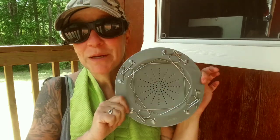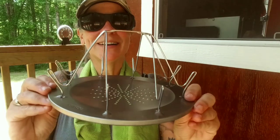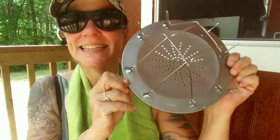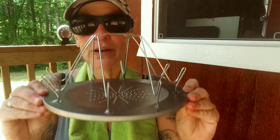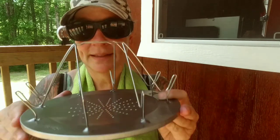Okay, I'm gonna put this together and show you it. That wasn't so hard, was it? This is gonna be awesome. You just put your little slices of toast or bread or whatever it is in here. You put it on top of your camp stove. I can put it on top of my little cooktop on top of the grate. I can put it on top of my rocket stove on top of the grate. Not the grill thing, but the little grate thingy.